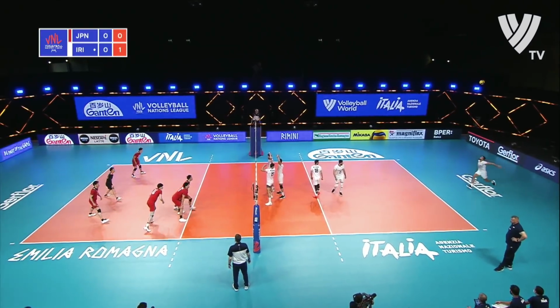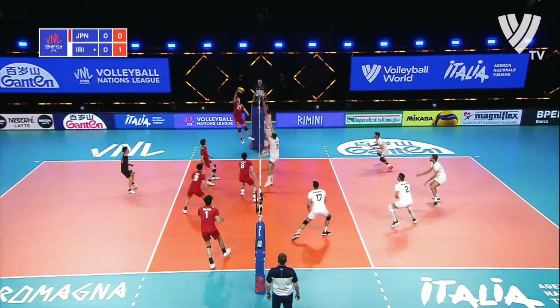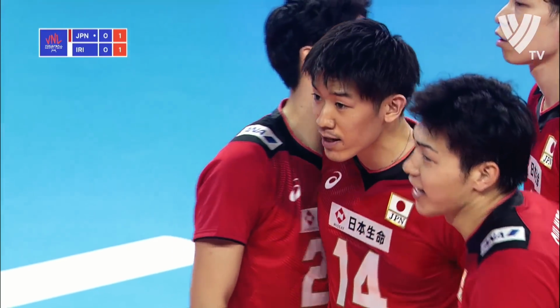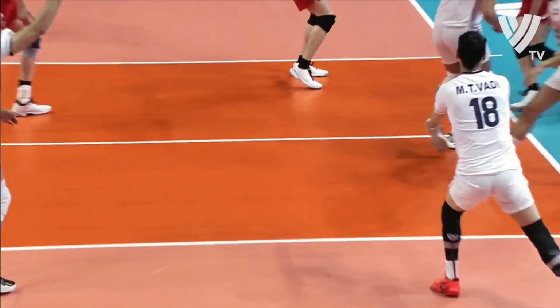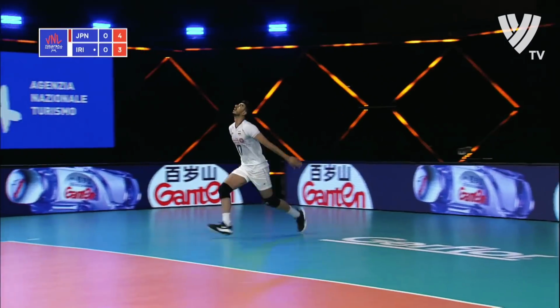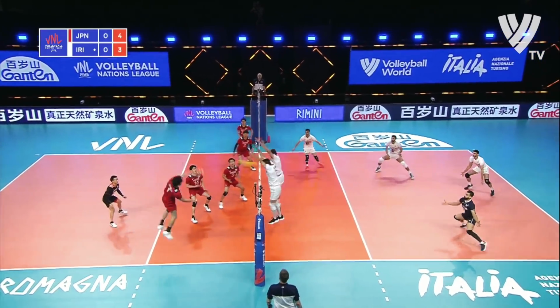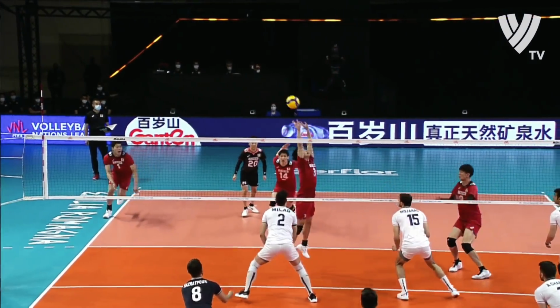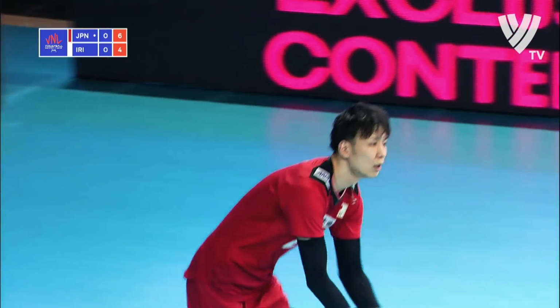Transfers to the opposite side of the net, and here's Sayed serving first for the Iranians. Set to the outside, and a terrific first touch in international competition there for Rad Zakhar. And that's the hit into deep court from Shimizu. Service back with Japan. 6-4.